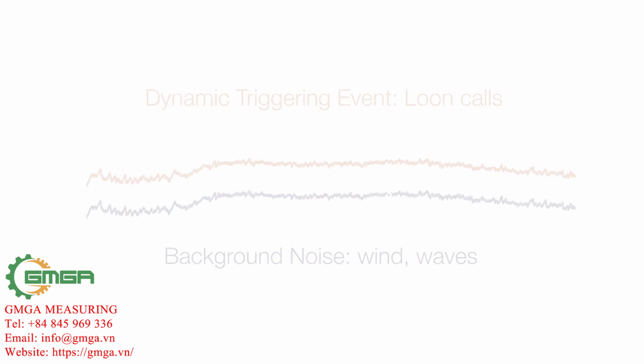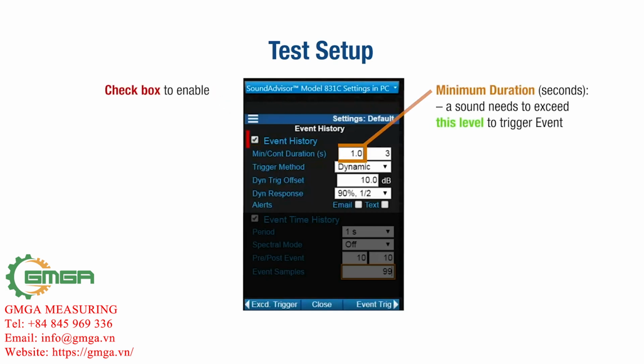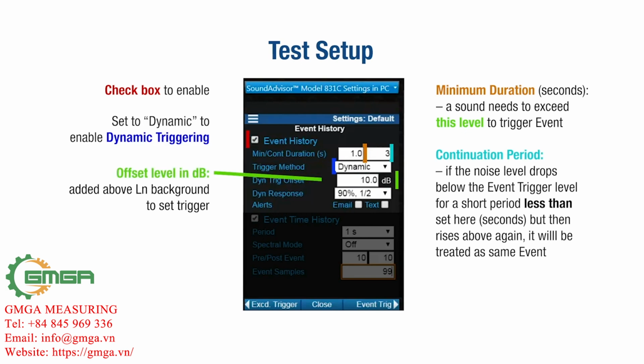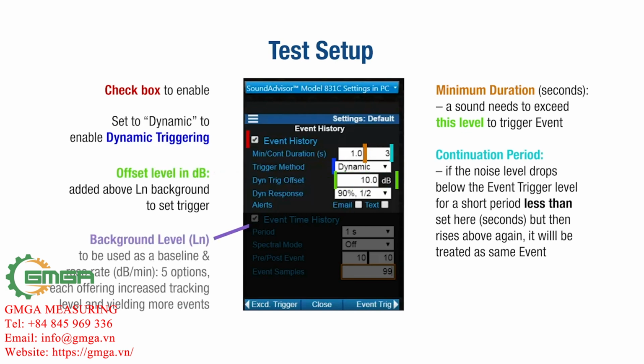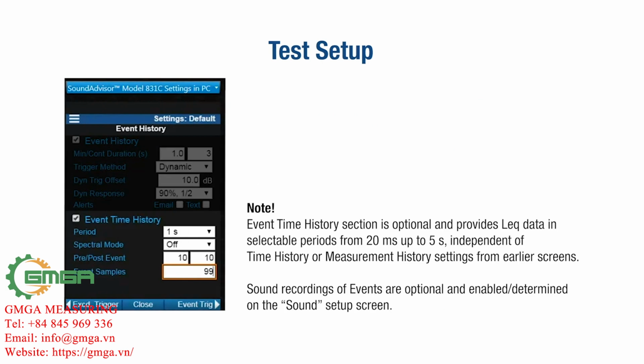And why would I want to use dynamic triggering in this application? Well, I'm just really interested in getting some clear recordings of the loon calls. On a night when the wind was still and there's no water lapping at the shoreline, I could probably hear loon calls from several lakes away. They might be very, very quiet and very low decibel. On a night when there's a lot of wind and background noise, maybe the waves are crashing, I'm only going to be able to hear those calls very clearly that are very close to me and much louder. So dynamic triggering will let me handle that situation. It will let me make a sound recording whenever the sound reaches a decibel level above background noise.